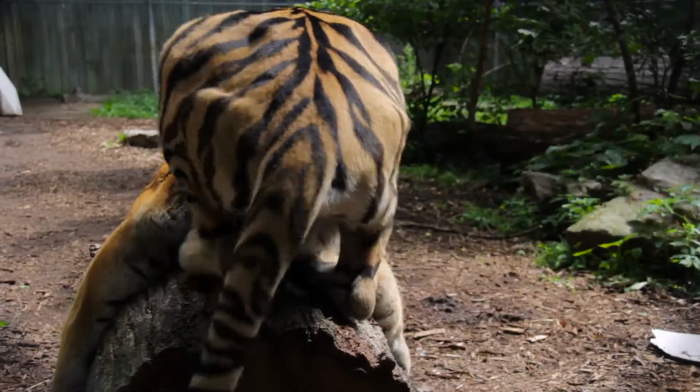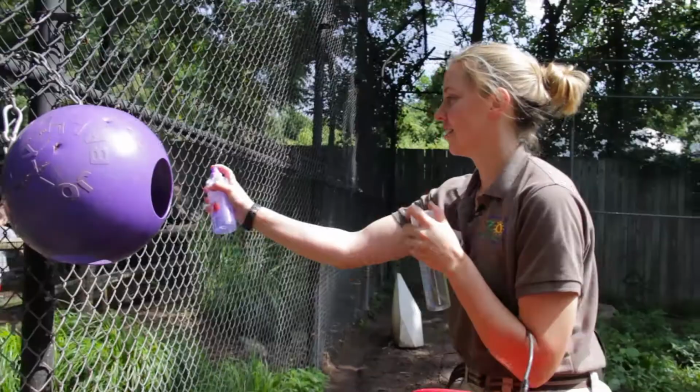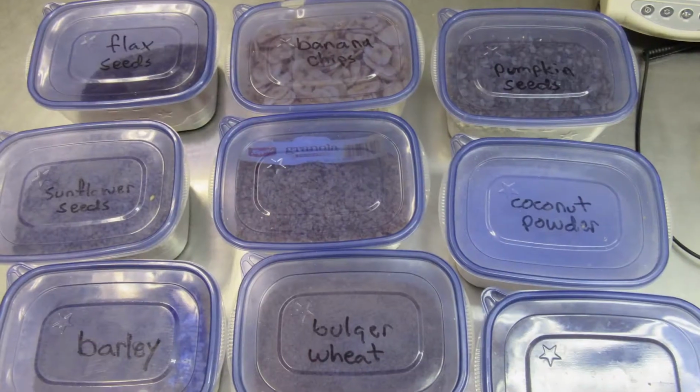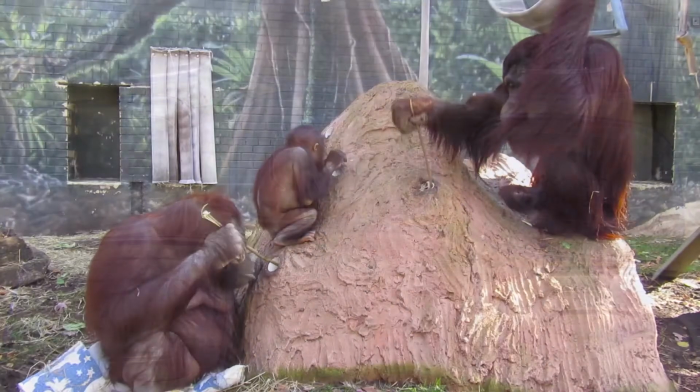Some of their favorite scents I found are ground ginger, which we put out on the logs, and they'll just get right up there, rubbing on it, scratching at it. They like bayberry oil, Italian seasoning, garlic salt. The lions really enjoy cumin. You know, they're open to everything. Cereal, popcorn, low-calorie items, sugar-free Jell-O.